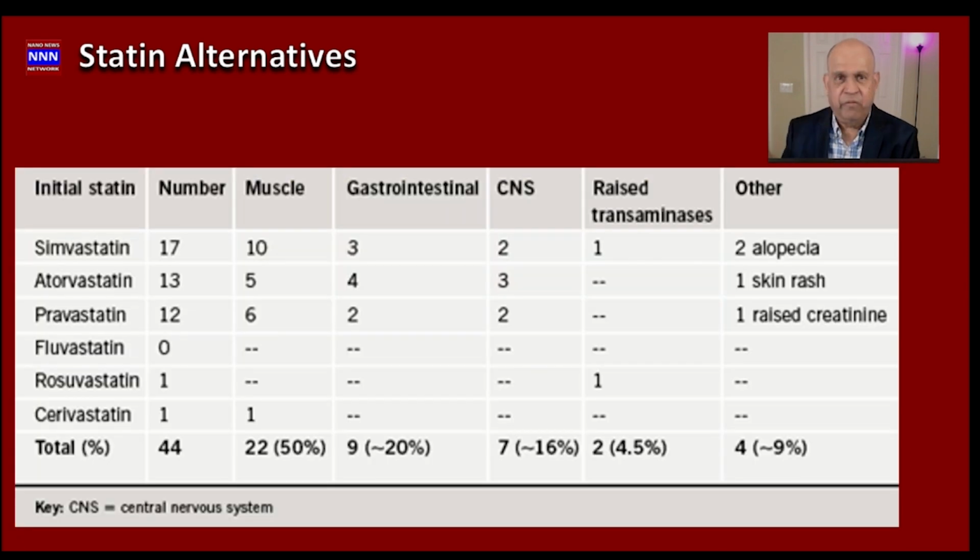But let's look at what are the most important side effects and how frequently people experience them. Among the people who have statin intolerance, almost 50% of them have muscle aches and pains and some elevation of muscle enzymes. And about 20% of them have gastrointestinal problems, and the others account for a very small percentage.